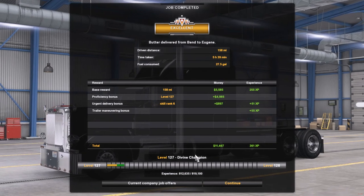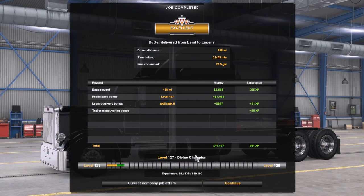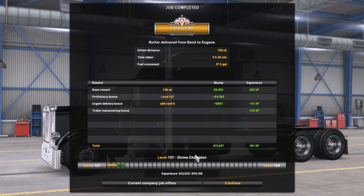Miles, 5 hours, 39 minutes, 27.5 gallons of fuel, $11,467. Level 125, Divine Champion.